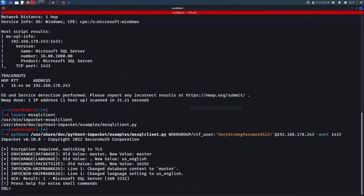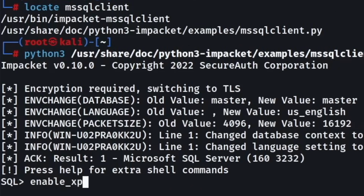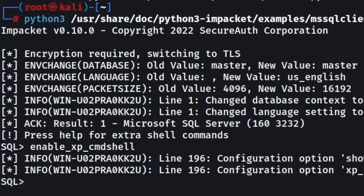As you can see, we actually got a connection to the database. What I always like to check in Microsoft SQL servers is to check if the xp_cmdshell permissions are not set up properly. And like our admin 2 friend already mentioned here, it looks like the xp_cmdshell permissions might actually not be configured properly. xp_cmdshell executes system commands from within the DBMS. So to do that, all we have to do is enable xp_cmdshell. And let's see what we get. And perfect, it looks like the configuration option for xp_cmdshell changed from 1 to 1. So xp_cmdshell is already enabled here.